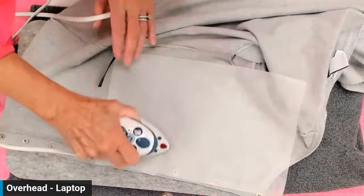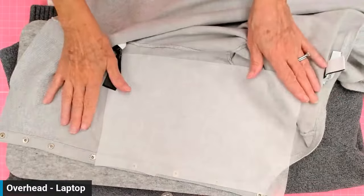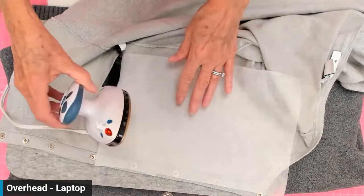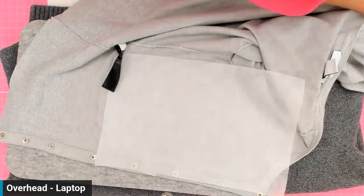It only takes a couple minutes. You just want to have it fused down during the embroidery process. Afterwards, after we stitch, I am then also going to apply heat again. And when I do, that will activate or deactivate the adhesive for a moment. I'll be able to just pull it off.